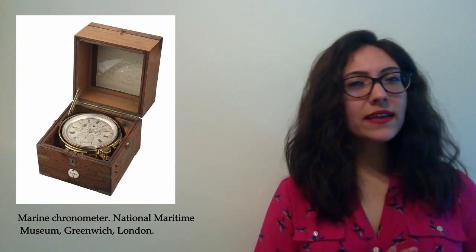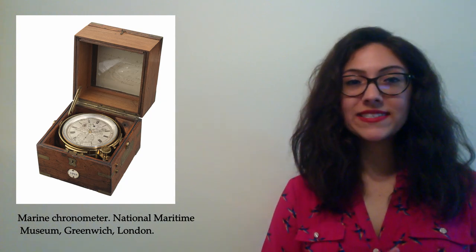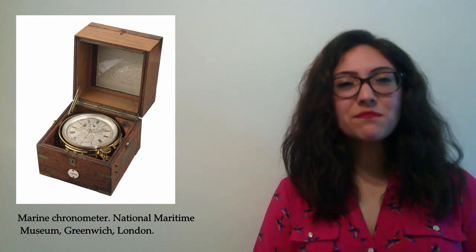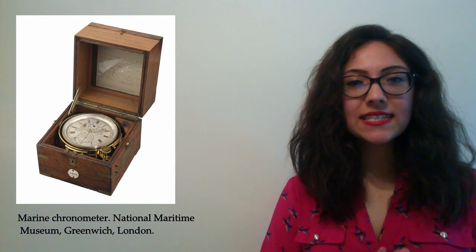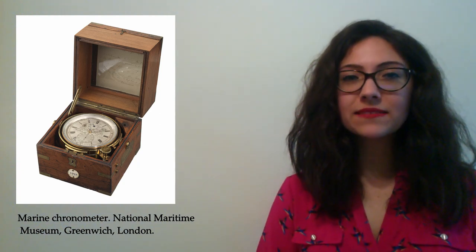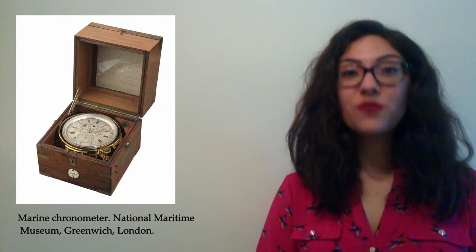What does it look like? Well, I think it looks a bit like a clock or a watch that you might wear on your wrist. You can see the clock face and you can see that it has clock hands. But this looks much more impressive than a common or garden watch. You can see more than one dial on the face and it comes in a strong protective wooden case. Why is that? Well, this object is something called a marine chronometer.